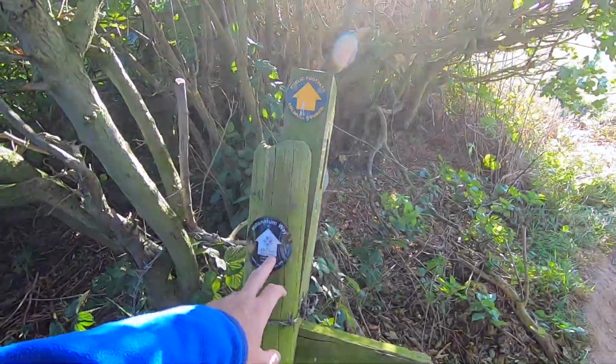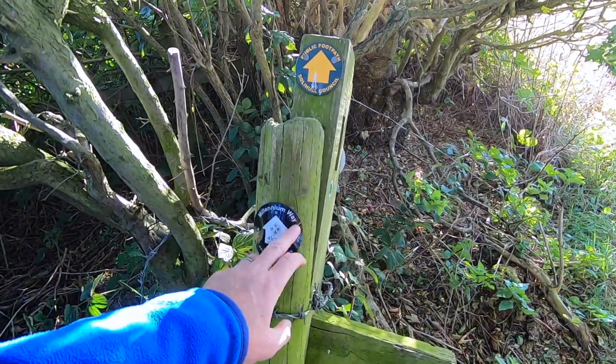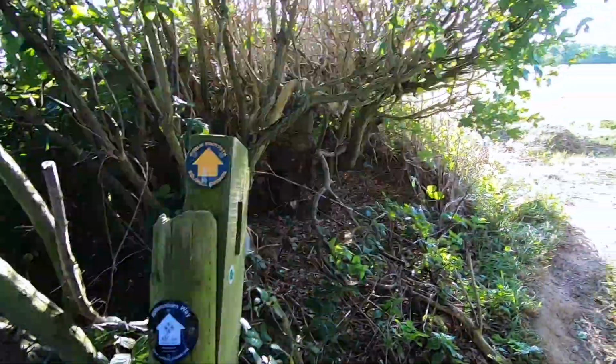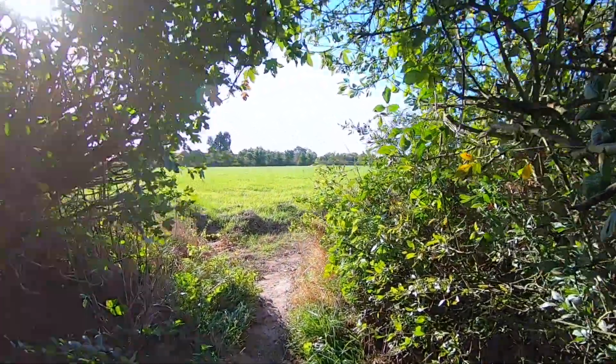So you can see that we're actually on part of the Millennium Way. You do go on some bits of the Millennium Way which then rejoin the Heart of England Way, which we will do shortly up this way.